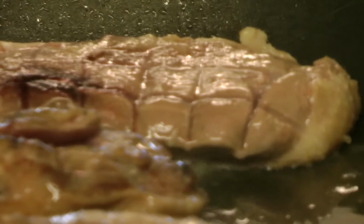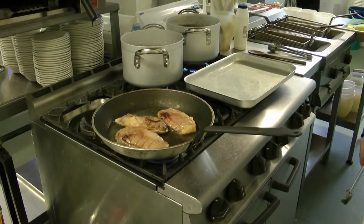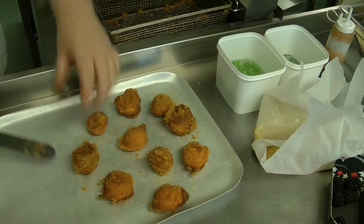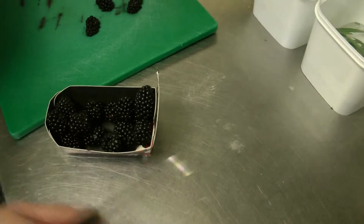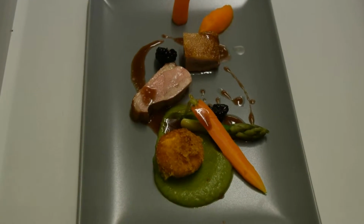The fourth dish was tea smoked duck with a crispy duck egg yolk and blackberries. This was a real wow factor dish, with the subtle hints and flavours coming through from the smoking of the duck, along with the crispy yolk being breaded in ground up cornflakes and then lightly deep fried, so that when it's cut open it oozes out and sauces the dish. It was finished off with some blackberries and a blackberry red wine jus, some asparagus and baby carrots, just to give it a light, refreshing feel.